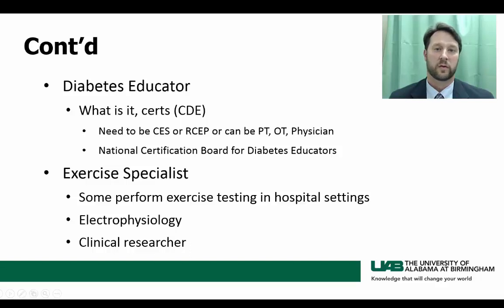Some of our students have gone on to become electrophysiologists, meaning that they work with patients who have cardiac disease related problems. And the idea is to work with a cardiologist to help them map some of the physiological or electrophysiological problems that these patients may be dealing with, to help better their lives as well.